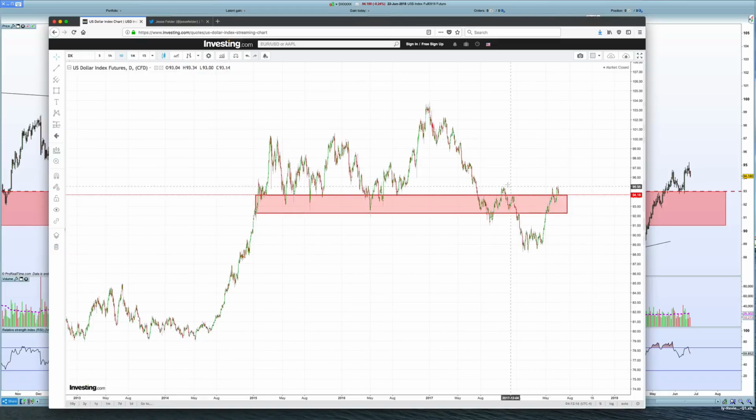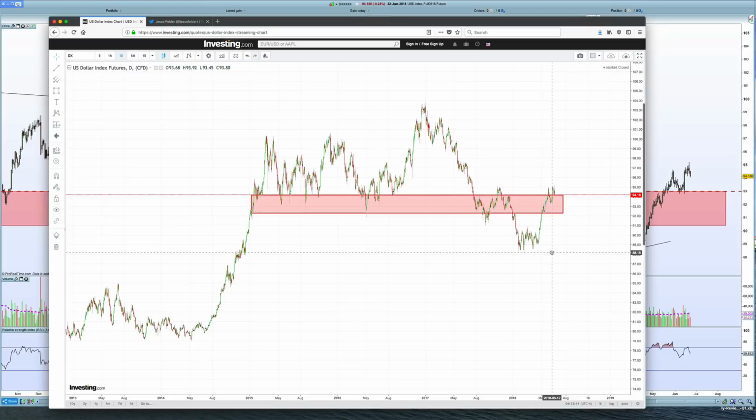And I think a possible scenario is we trend back down toward a sort of inverse head and shoulders pattern here, left shoulder there, head here, and we drop back down to this 91 region and form a right shoulder. It looks like it might form that pattern. My general feeling is that this is a bear market rally, and I think the US dollar's got further to fall. I've gone through the reasons for that before, but that's my overall thesis.